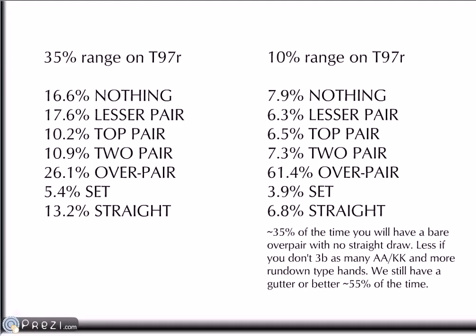So we're gonna compare two very different ranges on 10-9-7: a 35% range versus a 10% range. A 35% range, as I mentioned, is gonna have a bunch of gutters. Still, he's gonna have sets pretty rarely, and straights pretty often. He's more than twice as likely to have a straight than a set. And then obviously top pair and two pair hands, lesser pair, and nothing. There are just a bunch of hands that are gonna have gutters or two pairs with them. So it's really pretty hard to miss this board with a 35% range.